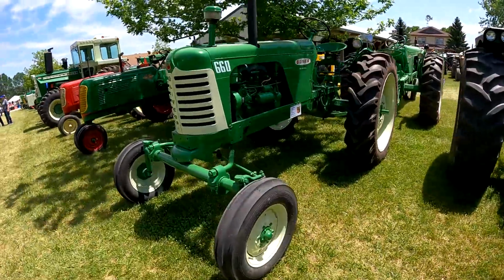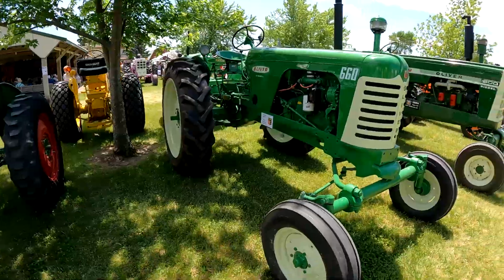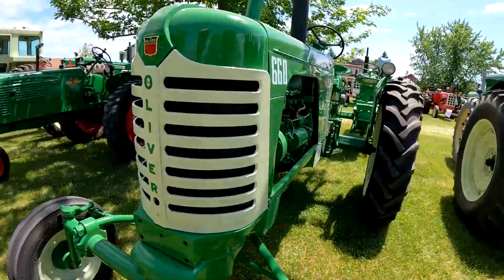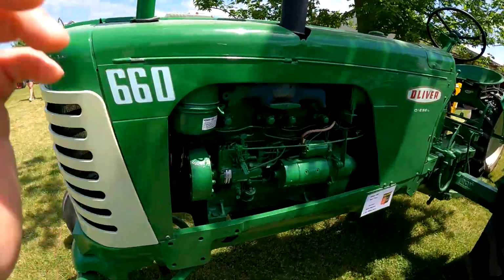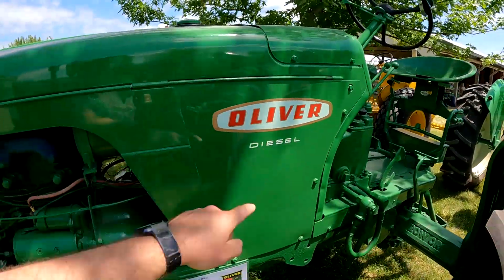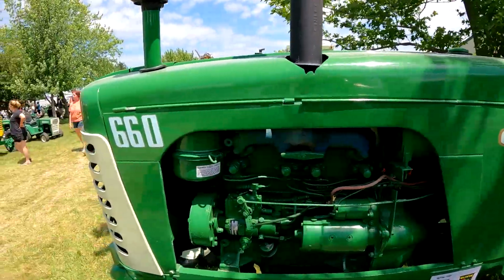There's an Oliver 660 diesel. That's a rare one. Oh, and the older 660s, they had the decal like this in the oval here. And then later they went to a stripe with a keystone.